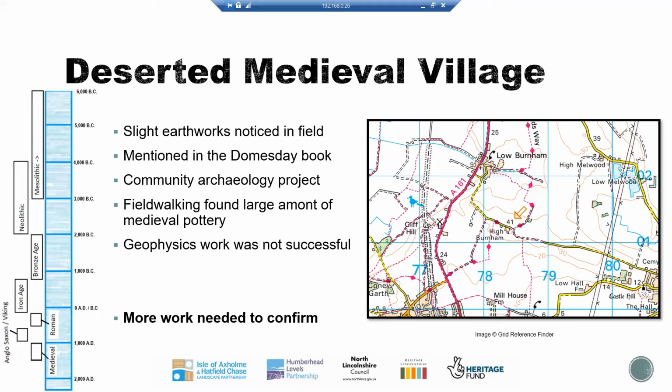It didn't really find what was going on because the ground was really, really waterlogged. And that can affect the results that geophysics come up with. And so it'd be interesting to see this work redone and get more details about it, because it'll be quite an interesting site.